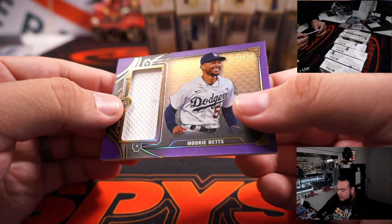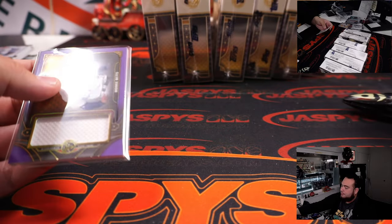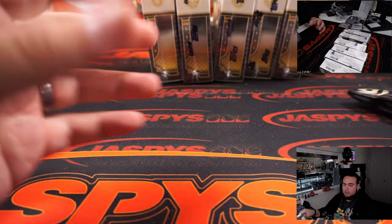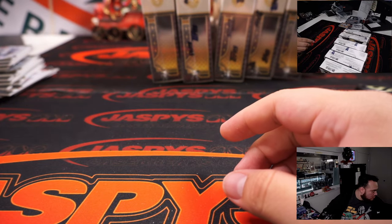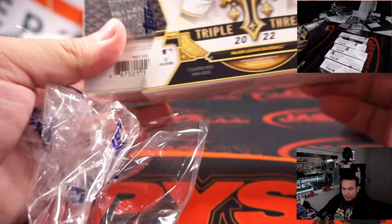Dodgers Mookie /36. Dodgers is Ed straight up. I know, right? You probably get teased a lot with like the Orioles, I assume.